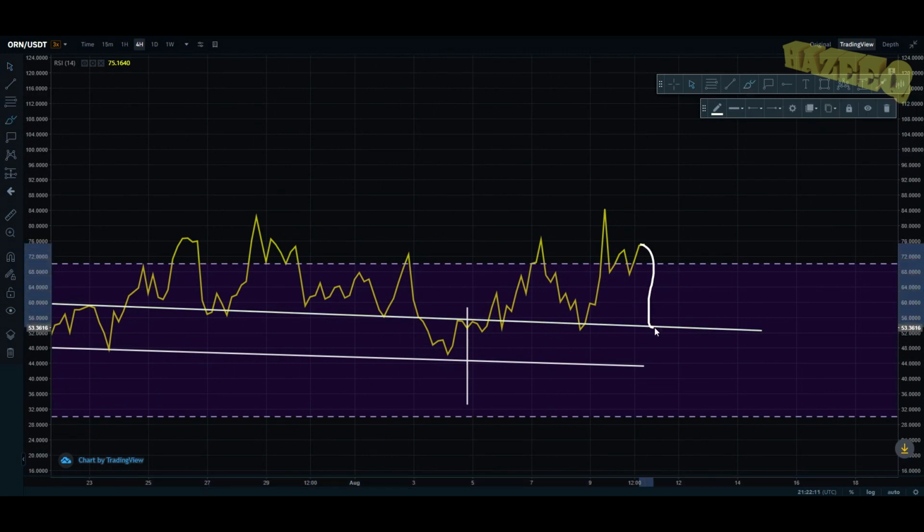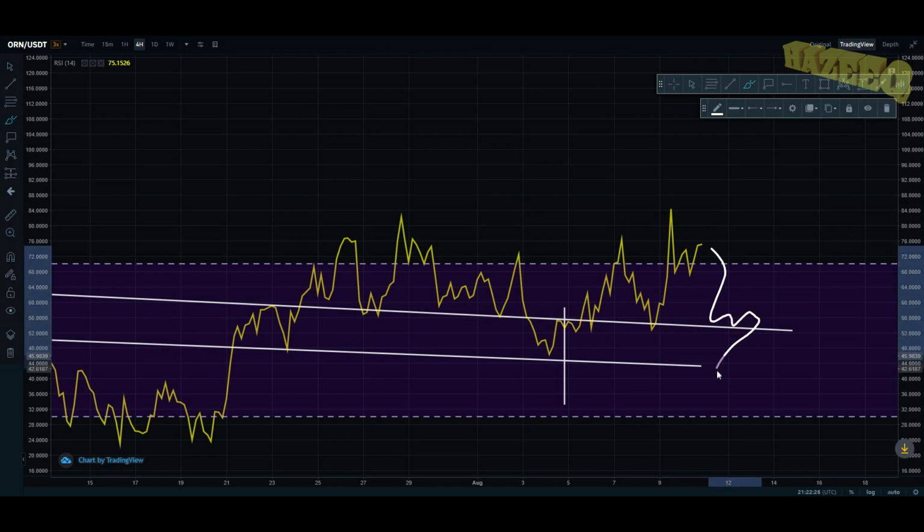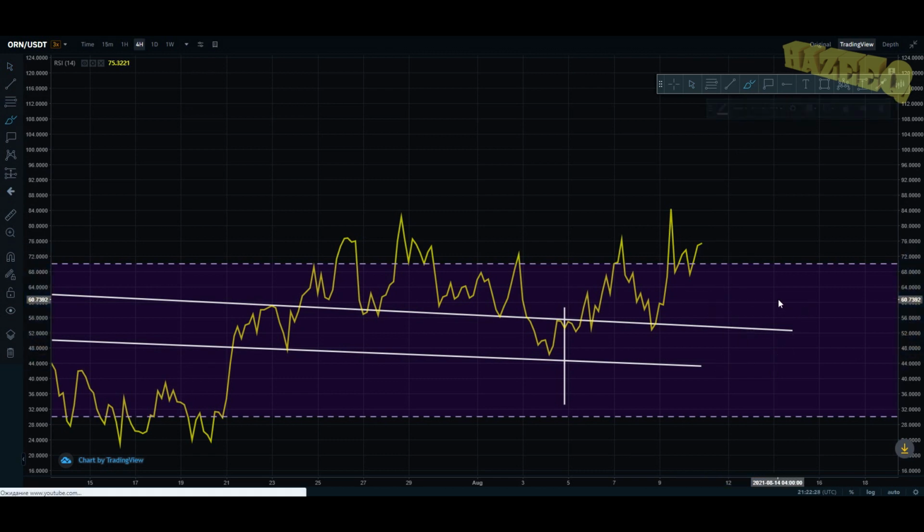Once you see a bounce off this trend line, that is a nice confirmation of a bounce back, and of an uptrend basically. So keep that in mind. Failing that, we do have another support trend line over here. We may bounce off of this one, come back and bounce off the lower one. Keep that in mind as well.